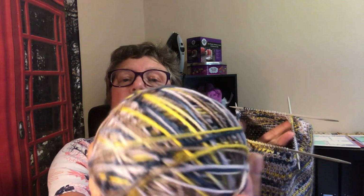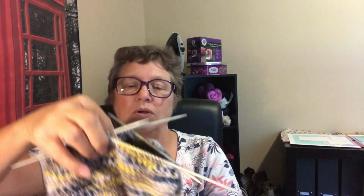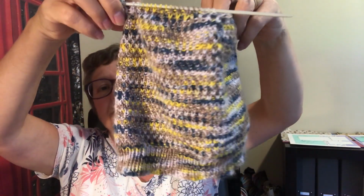Because it's very thin, I'm a bit worried because it's sock yarn. I am a bit worried that it might be a bit too cold for him, because he has a baldy head. I don't know. Anyway, we'll see. But that's the hat, and this is the yarn, which is very nice yarn. And I should have plenty left over to do some mini socks with too. But yeah, that's it so far.